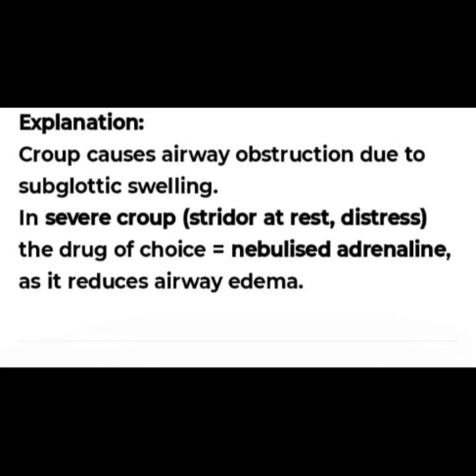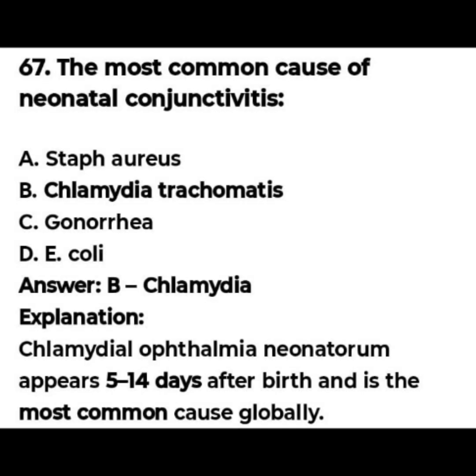It reduces airway edema. The most common cause of neonatal conjunctivitis. The correct answer is option B, chlamydia. Chlamydial ophthalmia neonatorum appears 5 to 14 days after birth and is the most common cause globally.